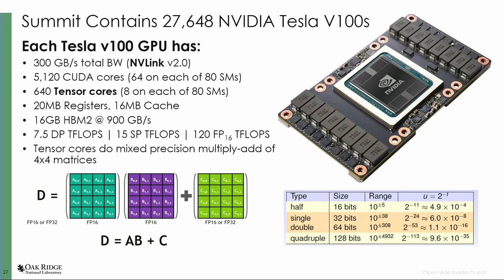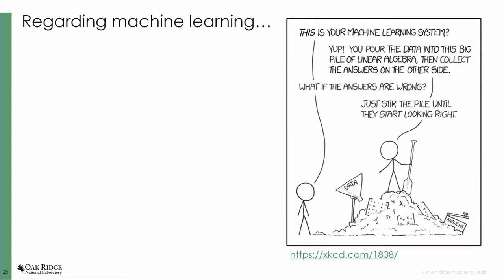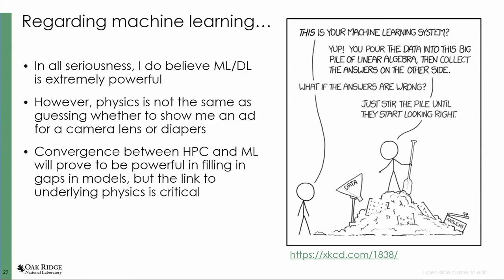And another aspect of riding a broad commodity market, because AI is huge right now. I do consider myself to be a bit of a skeptic on machine learning. And this is the XKCD joke about machine learning. I do think that it's extremely powerful, but the way I'd like to summarize it is physics is not the same as guessing whether to show me an ad for a camera lens or diapers. It's a fundamentally different thing.